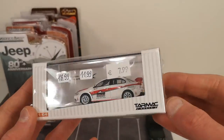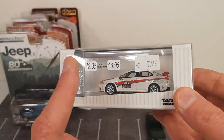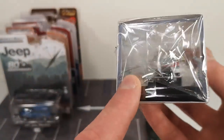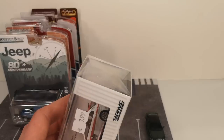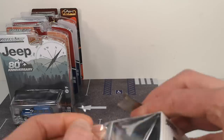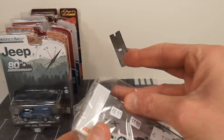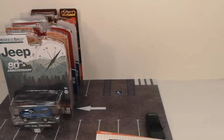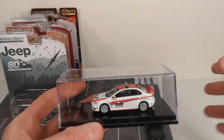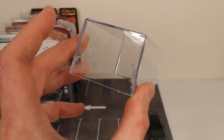Then, this is the cheapest one of the bunch. A Tarmac Works. MSRP $18.99 according to Tom's. They sell them for $11.99. I got this for $7.99 because the acrylic case is broken. Other than that, shouldn't be anything wrong with it. So let's see, I have to cut this, or can I just open it up like this? Yes, I can. There you go. Slide it out. Let's see if we're going to have a lot of mayhem with this acrylic case falling apart or not. Nope, stays in one piece. That's okay.